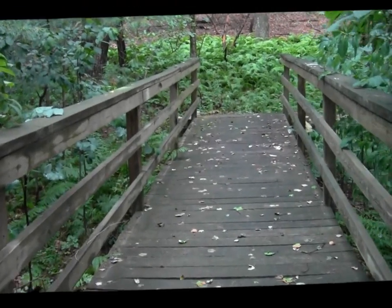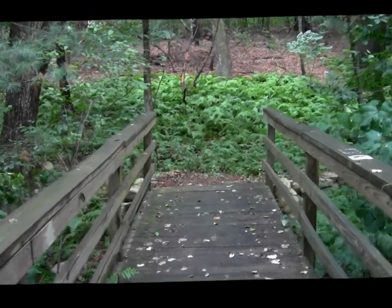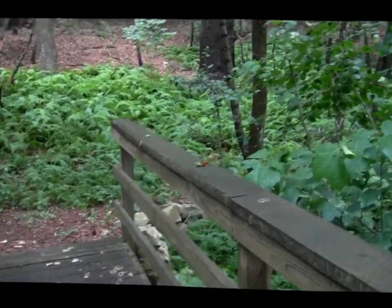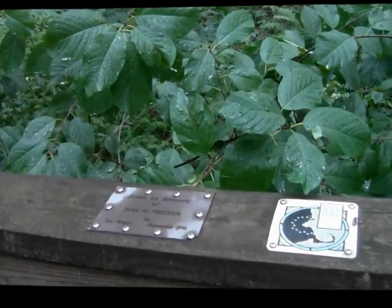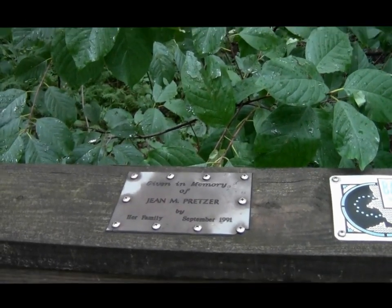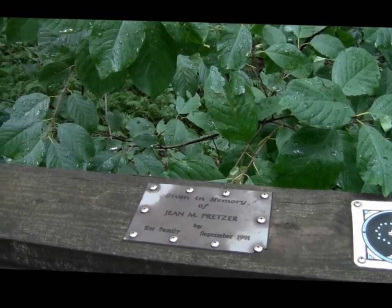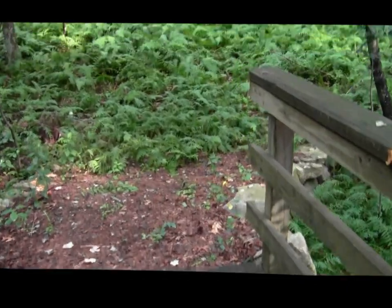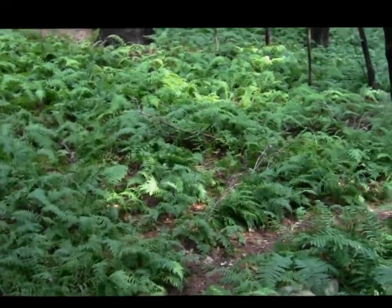It's the Gene Pretzer Bridge, courtesy of her family and friends, in her memory. It's been here since September of 91. Memory lingers on.